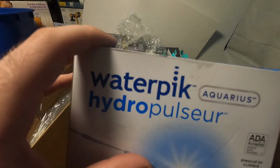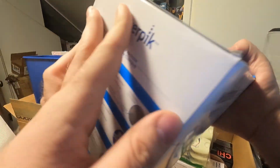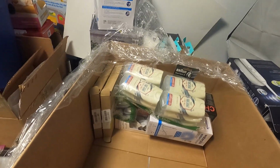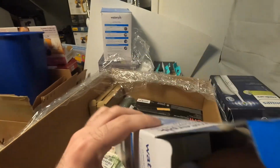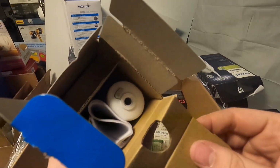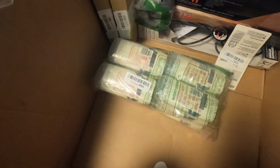Water pick is... looks still sealed to me. Sticky, something went on it. It looks sealed to me. I might break it just to make sure, but I'm pretty sure that's new. Or definitely take a proper look at it. Alright, that's not sealed. This looks new to me. Something like that. Close enough.